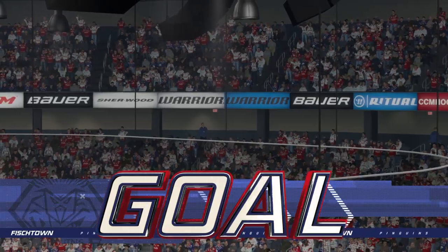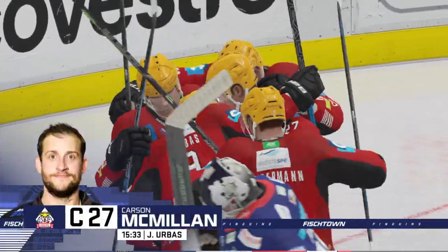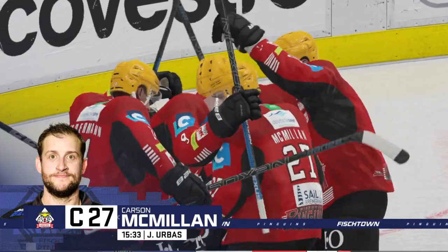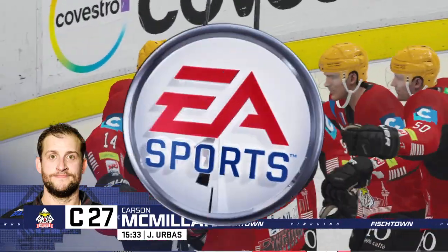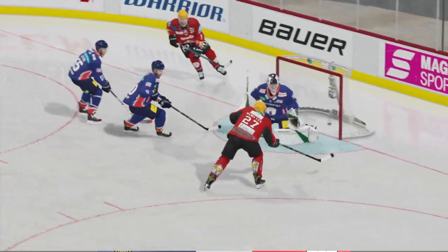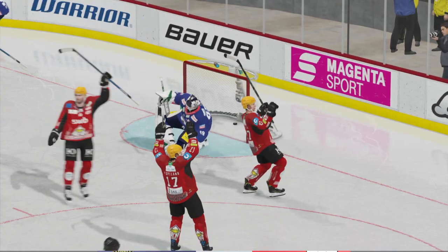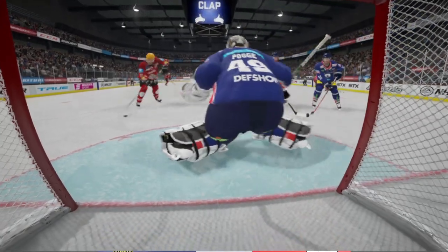Well, what a crushing goal to give up. But the other guys worked hard for it. They pressed the play, and now they've got the lead. Oh, everybody's staring behind the net at the puck carrier. Hey, guys, turn around. The guy that's going to shoot it is standing right in front of the net, and it's in the cage.